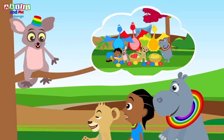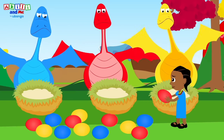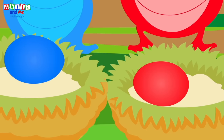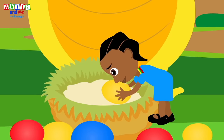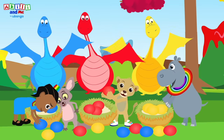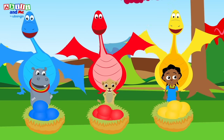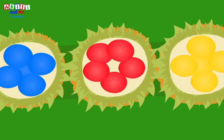Idea, Bush Baby. Let's help. That's a good idea. You need to help the mothers find their eggs. All red eggs in one nest, all blue eggs in another nest, and all yellow eggs in the other nest. That will make them happy again. Mothers are so happy that you helped them find all their eggs and put them back safe in their nest. You did a really good job.